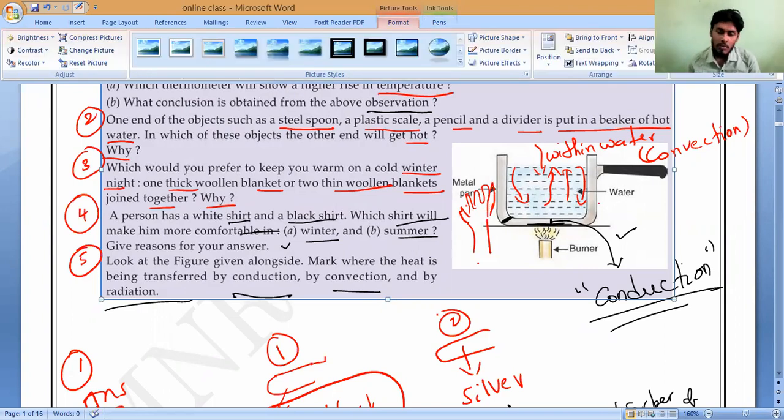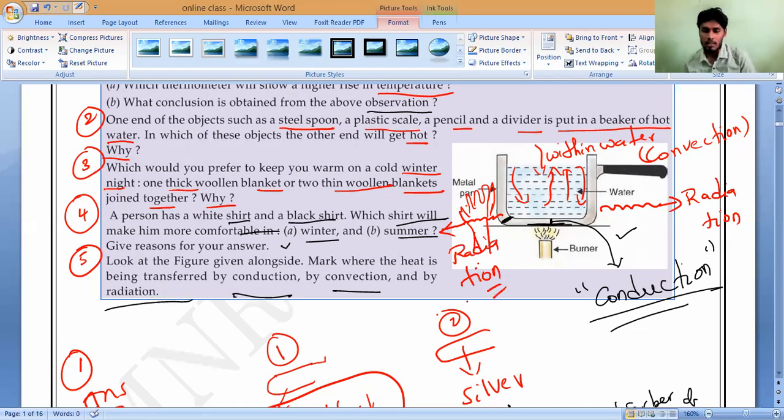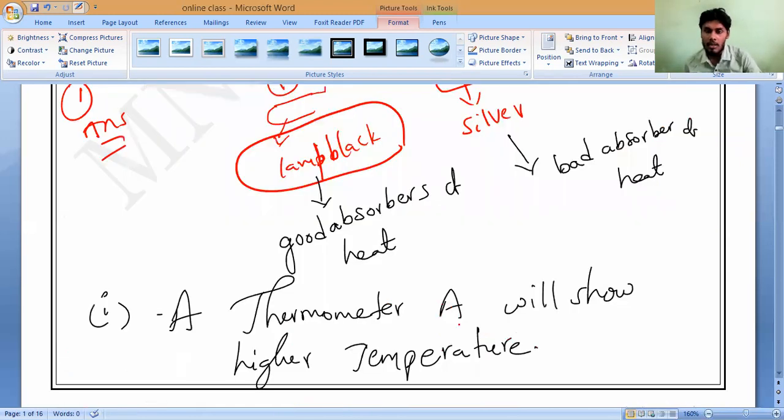So from where to where? Without touching, from the vessel to the hand, from the sides. Do you understand? This side also, as you know, because air is a poor conductor of heat, but heat is transferred because of what? Radiation. Not only this side, this side also it will take place. Correct or not? It is radiation only. This is what we used to call convection, conduction, and radiation.